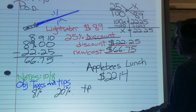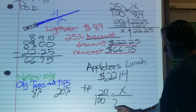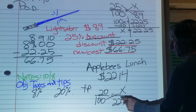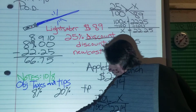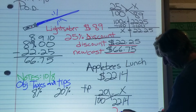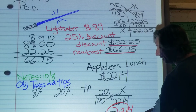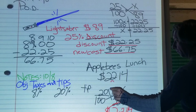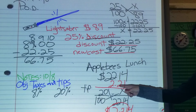So what we do is we solve it the same way you do any other percent problem. Your percent goes over 100, and then x over the cost. And we cross multiply and solve it just like we always do. And I'm just going to do this quickly to save us time. So you guys all know how to do the cross multiplying at this point. And we end up with this. 2.214. But we want it to look like money. So we only do the first two numbers after the point. So our tip would be $2.21. And then we add that on to the cost of the lunch. Okay, so if someone asks you how much would the tip be, you're going to leave the waitress $2.21.